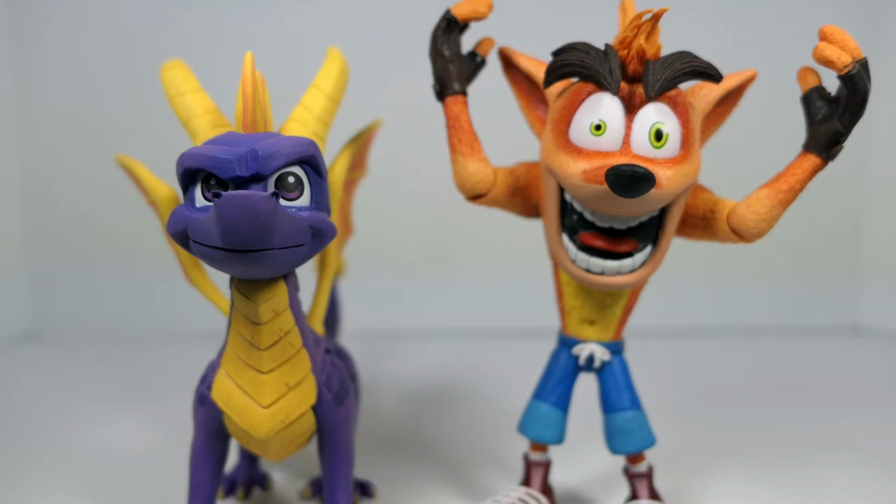Alright, you guys, so there's my review on the Neca Spyro and Neca Crash figures. Now, overall, these are both phenomenal, amazing figures. Both have great details, have great sculpting, great articulation, great personality. Just overall phenomenal figure. Neca knocked it out of the park once again. So I can't recommend both of these figures enough, and I can't wait to get these on my shelf next to my PS1 display.